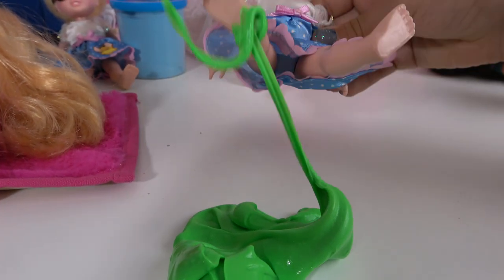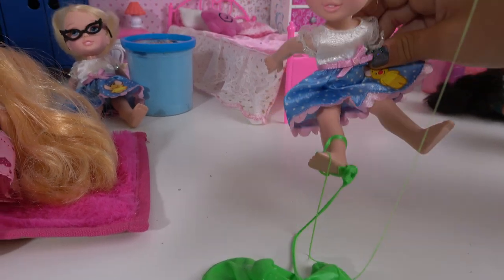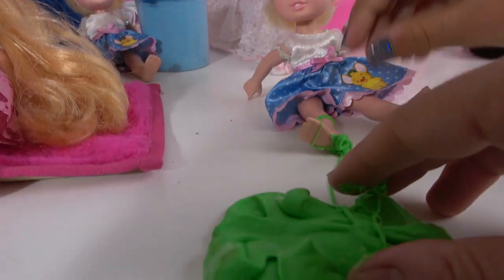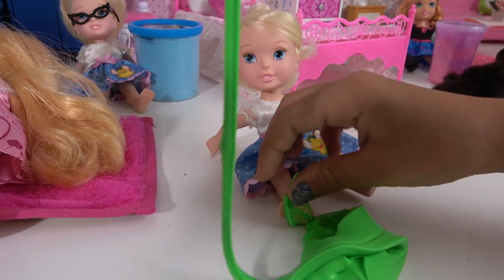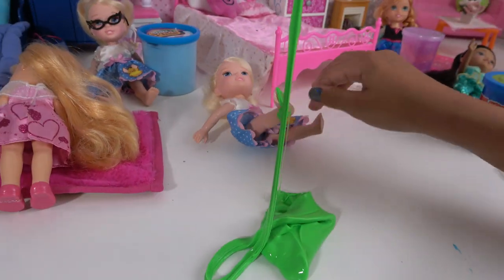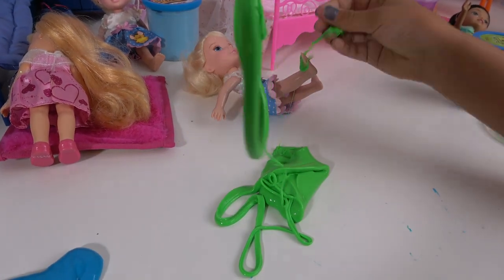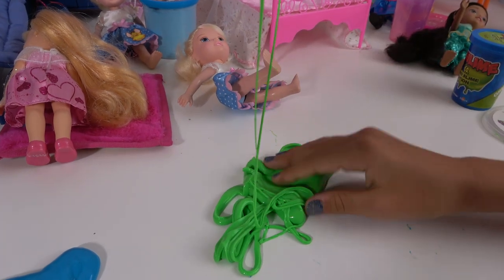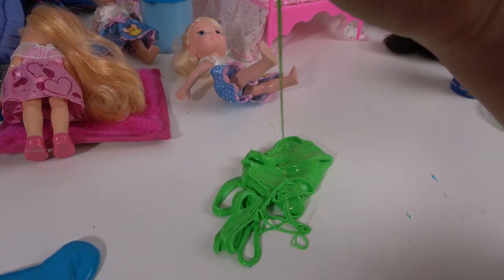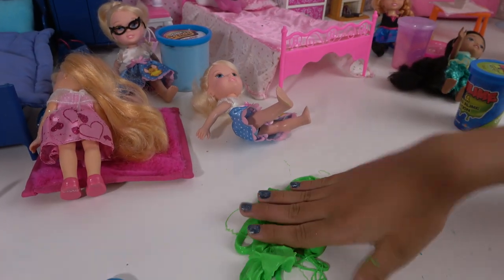Oh, my foot! It's all over my foot! Oh no! Don't get on my dress! Slime! Bad slime! Bad slime! No, you're all around my foot! Okay, just take it off. No biggie. Okay, there we go. Bad slime! Bad!